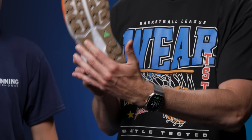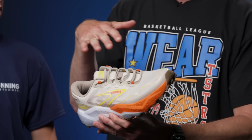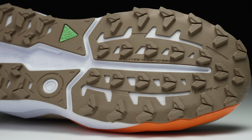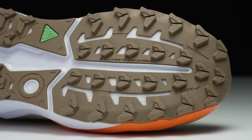And of course, Trail Tack outsole keeps you locked in when you're on slippery rocks. So I feel completely secure in the Caldera 7. So if I'm putting in a lot of trail miles, which I will because I am going to try and mix in some trail races, this will be one I'm reaching for over and over again.